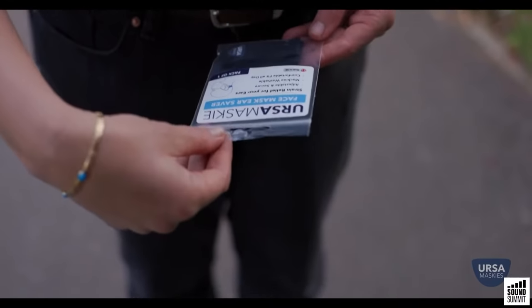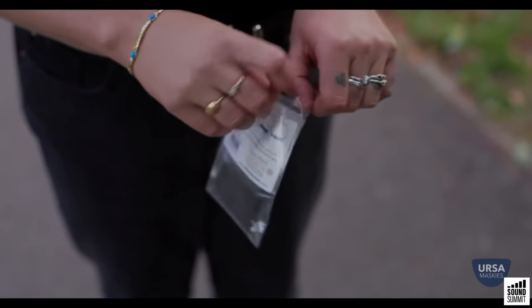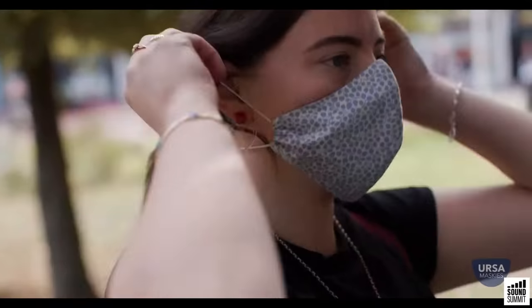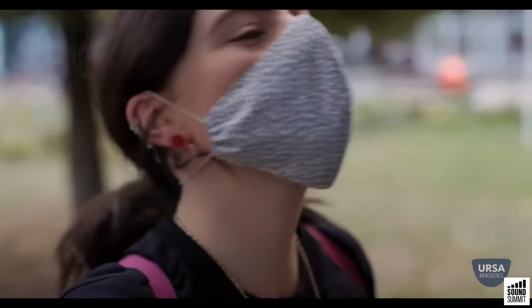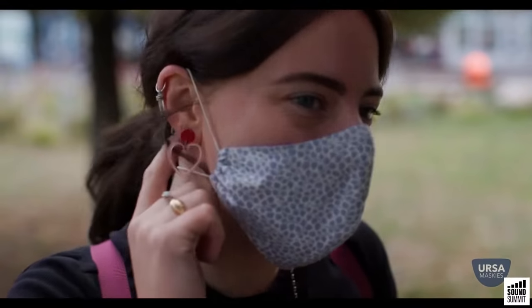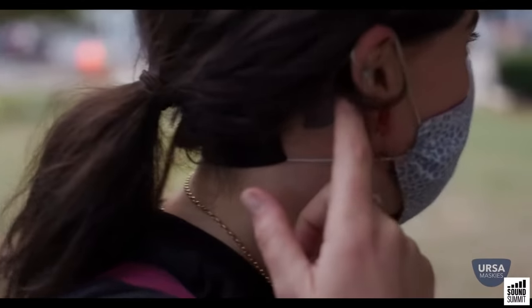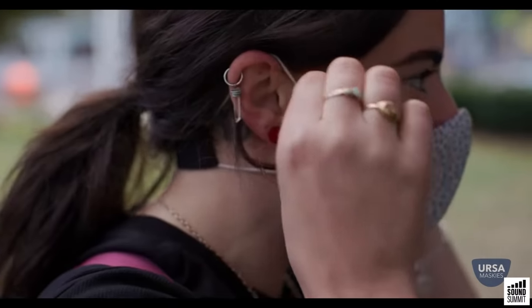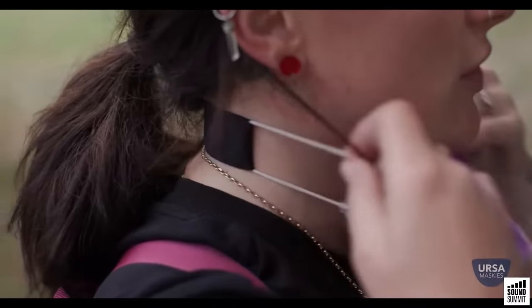What is it? Straight relief for your ears. Oh wow, you can barely even feel that it's there. I find that I've always got lots of strain behind here where my mask sits, but this one I can barely even feel it.